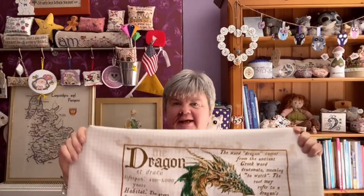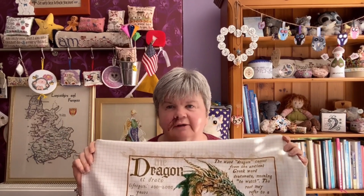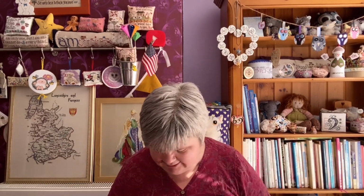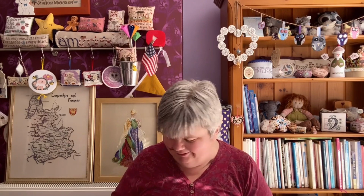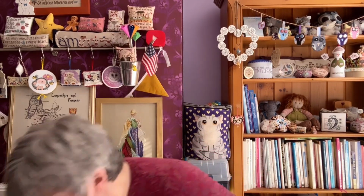This fabric is 25 count Easy Guide by Zweigart, and I'm doing it in 1/1 full cross. So yeah, there's my dragon, and I can put him away now. Or at least I can put him to one side.